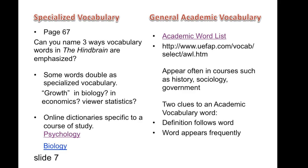If you take a look on page 67, which I'll give you time to just grab your book and turn to page 67 if you would. Toward the bottom of page 67, you'll see that there is an article on the hindbrain. Can you identify ways that they used hindbrain to stand out in this particular reading? You should be able to find 3 pretty easily, and there are actually more.